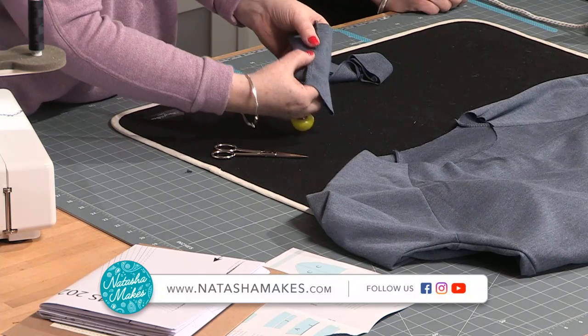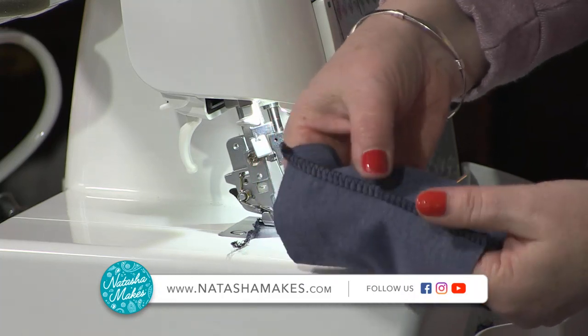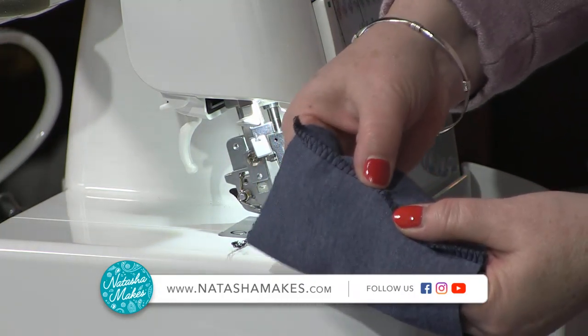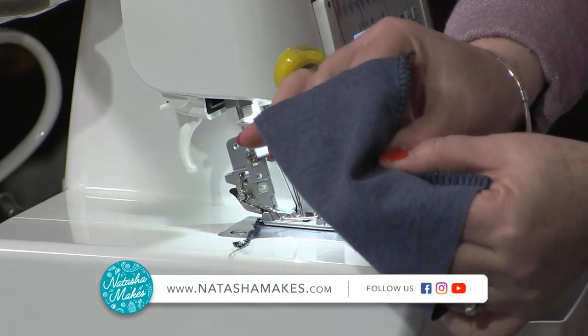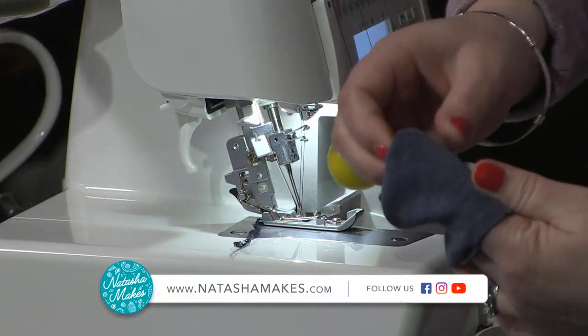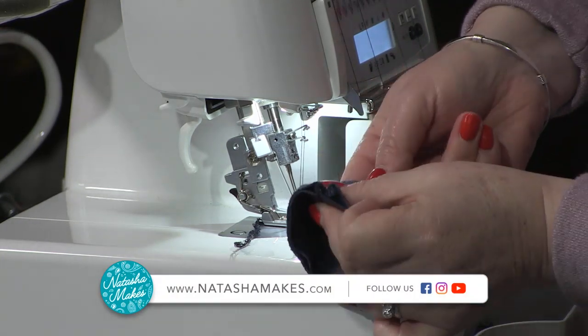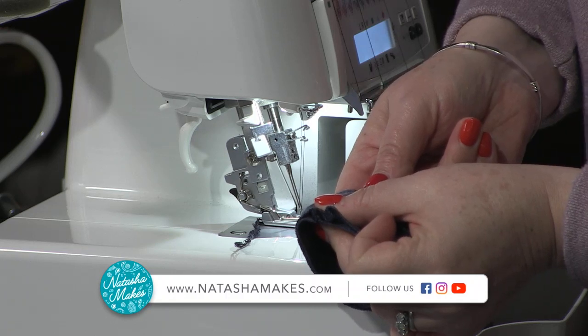Do you want to take it to the machine, Jules? Let's show everybody. So we've done a little tiny snip, which means I can push some seam allowance that way and some that way. And then when I fold it over, it flattens out that seam. So part of the seam allowance is going one way and part the other way, again reducing the bulk.